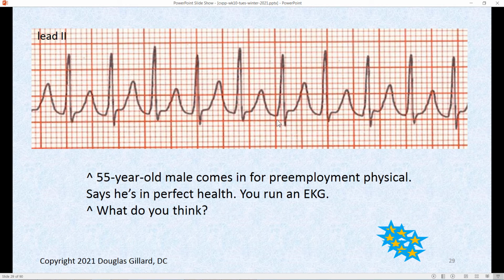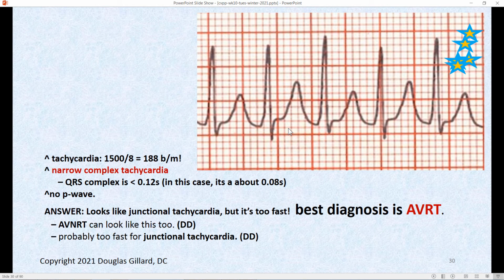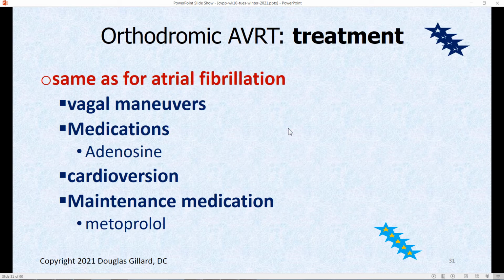But is it? It shouldn't be more than 2.5. No, it's not. It's less than 2.5. I thought for a minute it might be a little long, but it's not. Right? AVRT. Okay, what's the treatment?